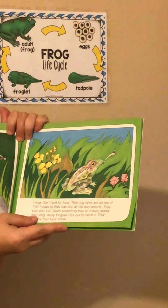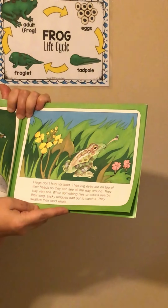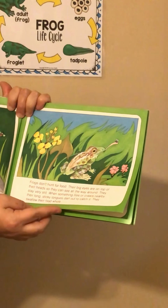Their big eyes are on top of their heads so they can see all the way around. They stay very still. When something flies or crawls nearby, their long sticky tongues dart out to catch it. They swallow their food whole.